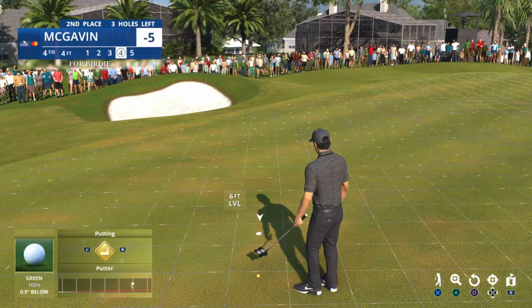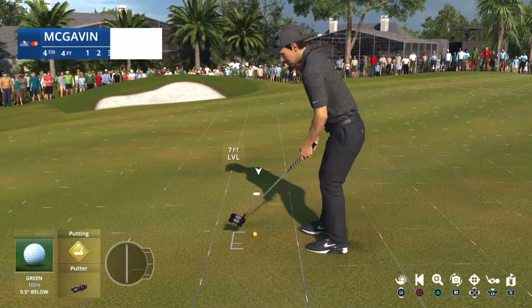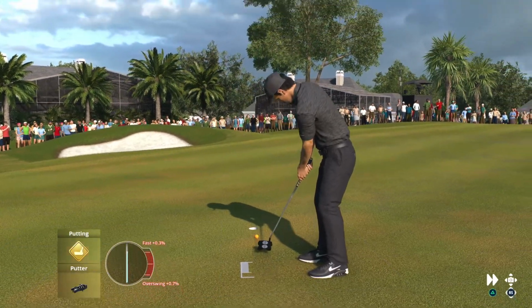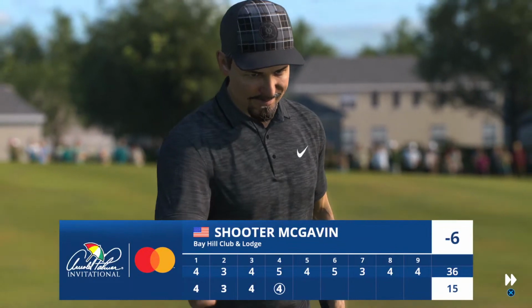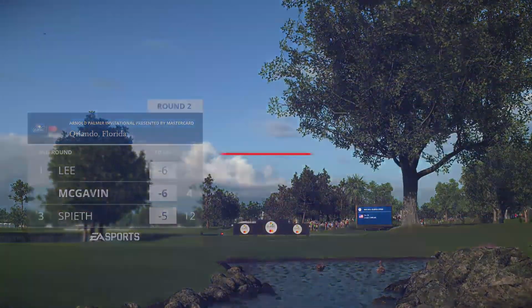Four feet, all that's left for birdie. Yeah, that's a well-played hole. It's a birdie here at 4. And after yesterday's 67, quickly to 1 under for his round here.